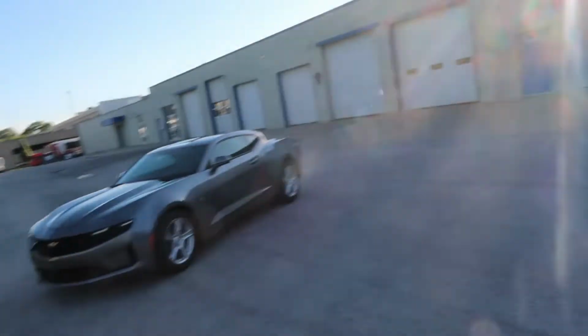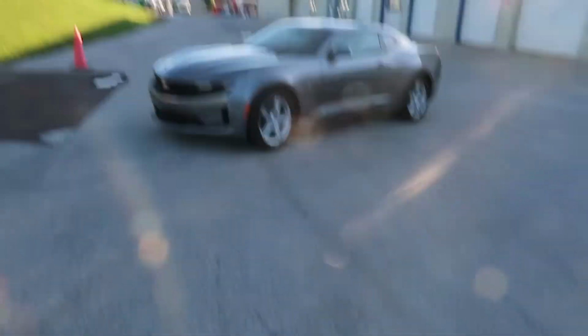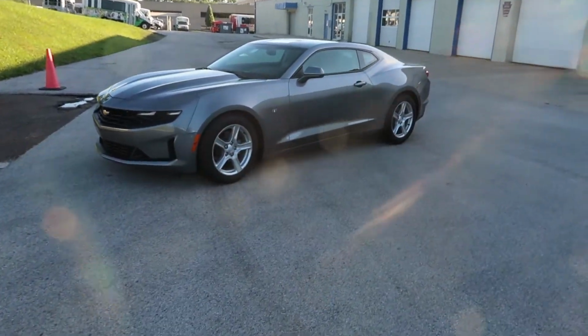Let's move into it. Today we're looking at the 2022 Chevrolet Camaro LS. As we take a look at this Camaro LS, finished in satin gray metallic, I just wanted to give you a little background story of the Camaro brand. So let's flip around and take a little look at the car, a little walk around.